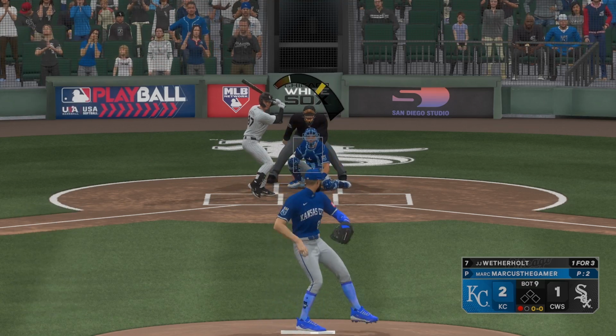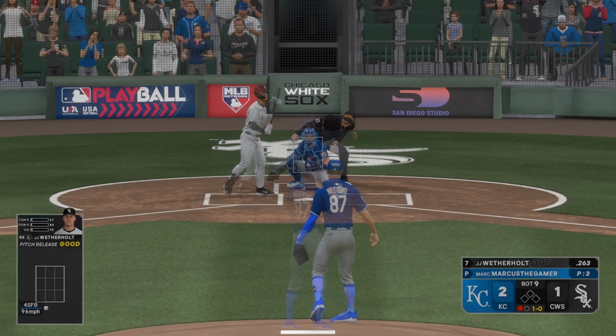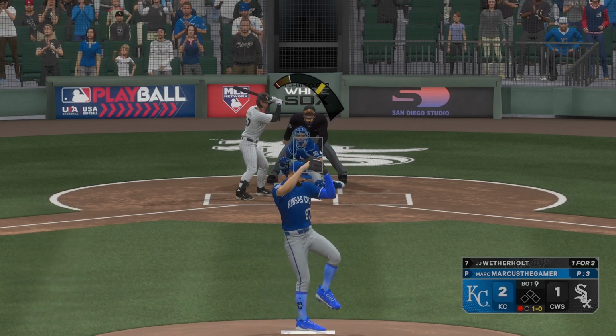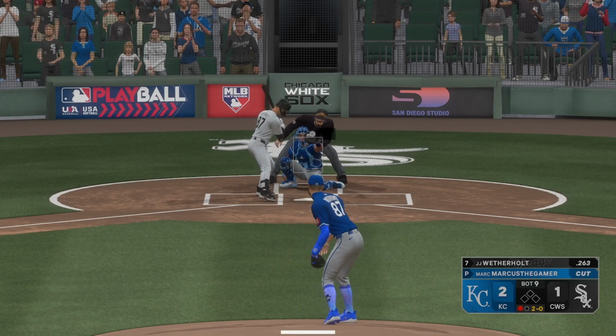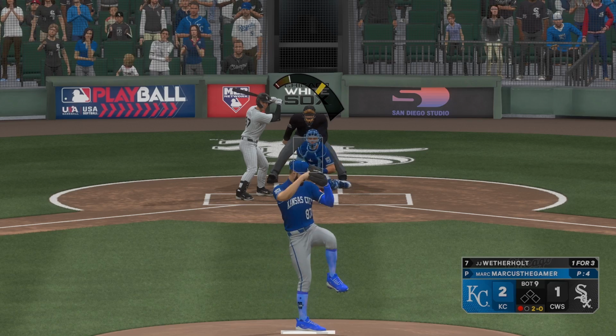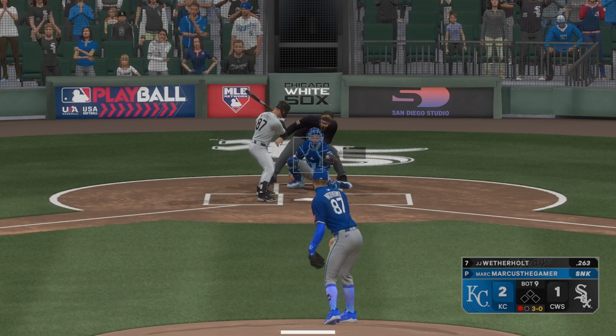Good sinker low in the zone right there and produced exactly what he was looking for. Ball on the ground, nice groundout. Weatherholt, the next to hit, takes ball one. That misses the zone, and now 2-0. And another ball.